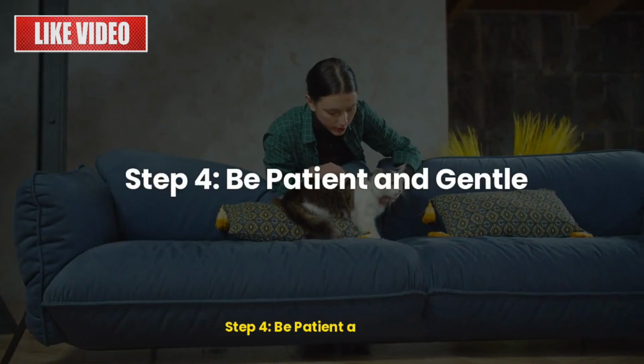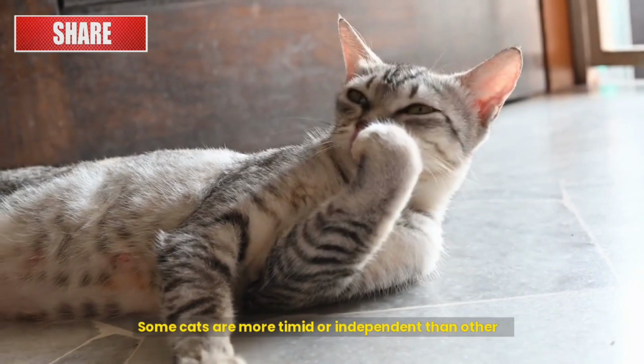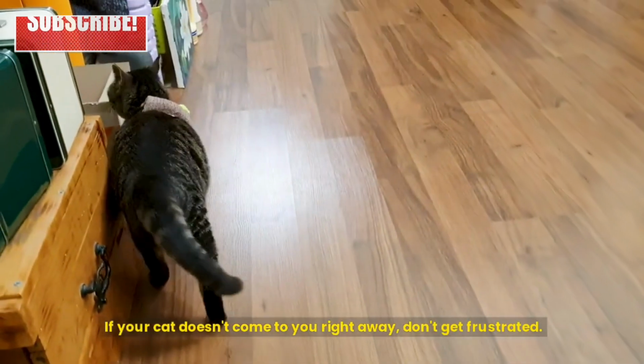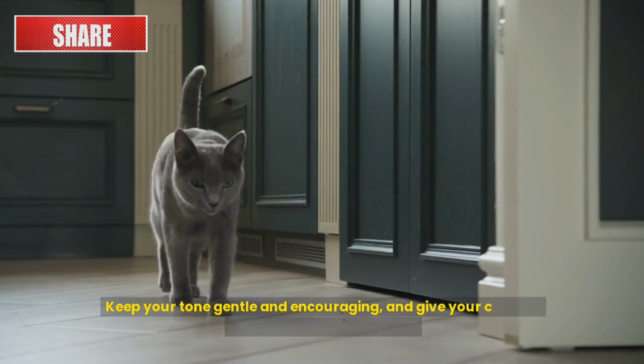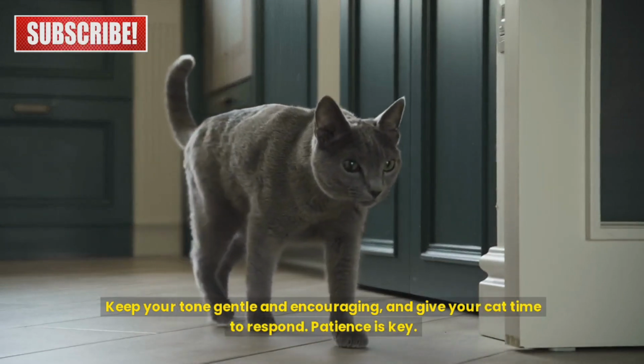Step 4. Be patient and gentle. Some cats are more timid or independent than others. If your cat doesn't come to you right away, don't get frustrated. Keep your tone gentle and encouraging, and give your cat time to respond. Patience is key.